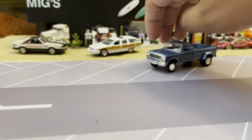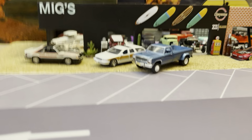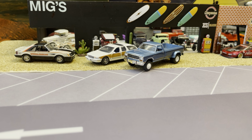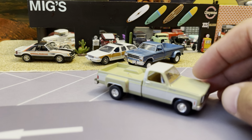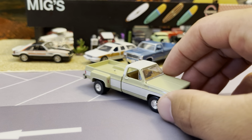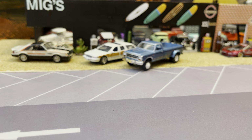Alright, next. Let's take a look. Did I bring my red one down? I think the red one's still up there. Probably look at that later. Kind of looks interesting against this regular dually. So you can see it's very well done by M2, of course. We've seen this before. Okay, next Greenlight.